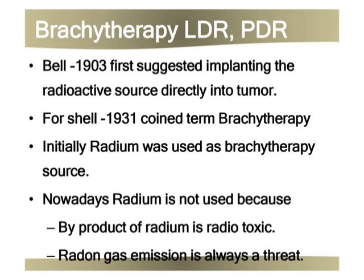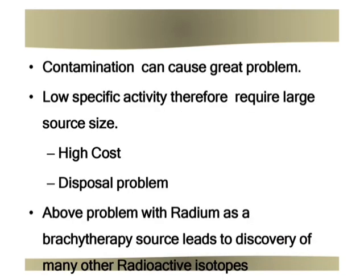Regarding the historical perspective of brachytherapy, Bell in 1903 first suggested that implanting a radioactive source directly into the tumor may lead to a better result. The term brachytherapy was coined by Forssell in 1931. Initially, radium was used as a brachytherapy source in the very early days, but soon they realized that the byproduct of radium is radiotoxic, and radon gas emission was always a threat. Contamination can cause a great problem because of the large half-life, 1600 years, which can lead to a major disastrous problem.